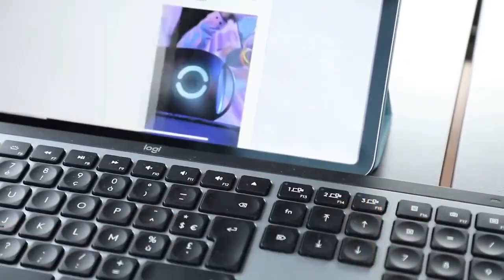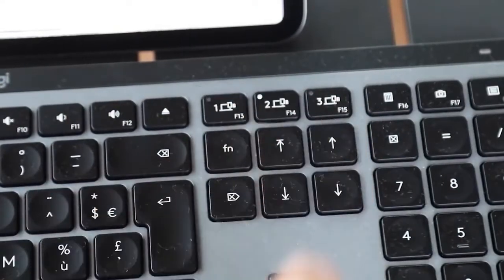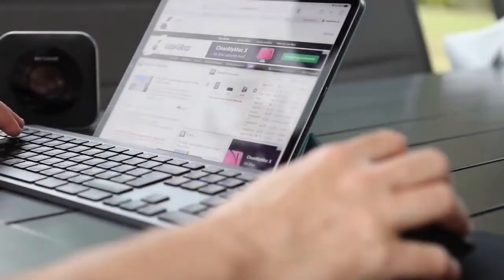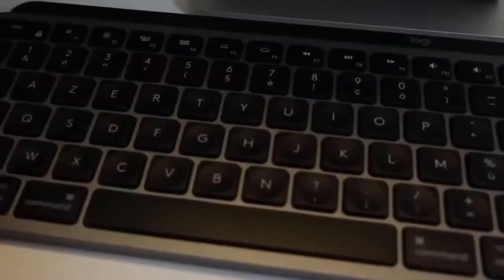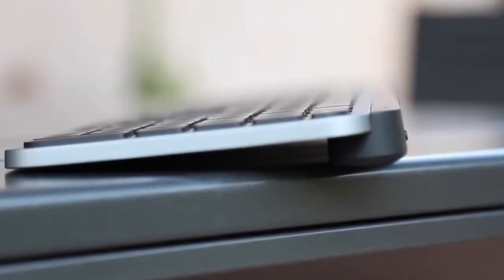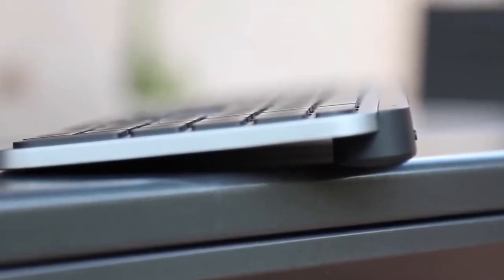After a full charge, it can be used for up to 10 days to help you with your daily tasks. It can last up to 5 months when you keep the backlight off. Finally, thanks to its Easy Switch function, this keyboard can be coupled with three different devices. You switch from one device to another by simply pressing the Easy Switch button.